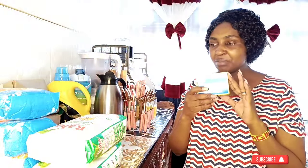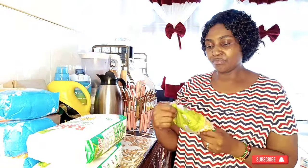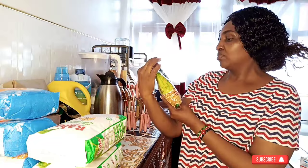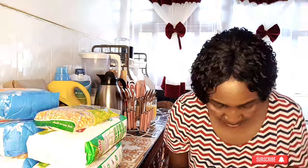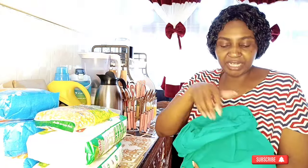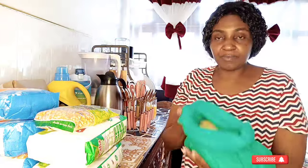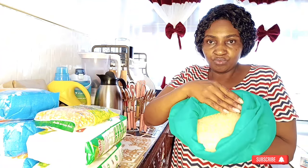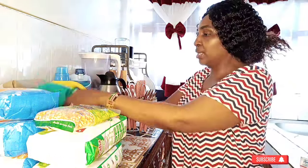Got myself baking powder. I got rice. They have so many types of basmati rice. So we got five kgs. This will take us for a while.